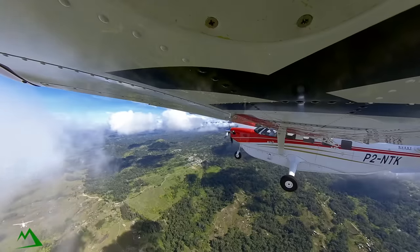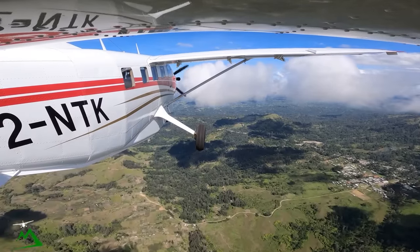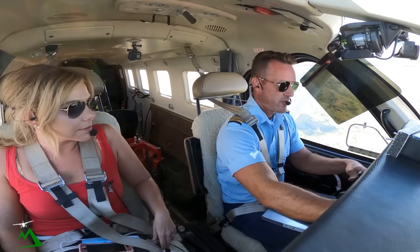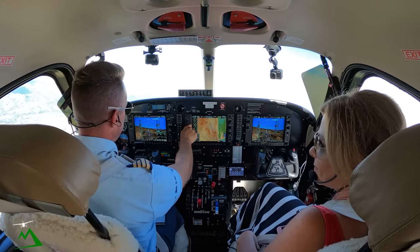All stations in the Logi Valley, 120.1. Kodiak November Tango Kilo, just departed Chimbu for Yumbaitak. We'll be tracking down the Logi Valley, currently passing 7,000 on climb 8,000.